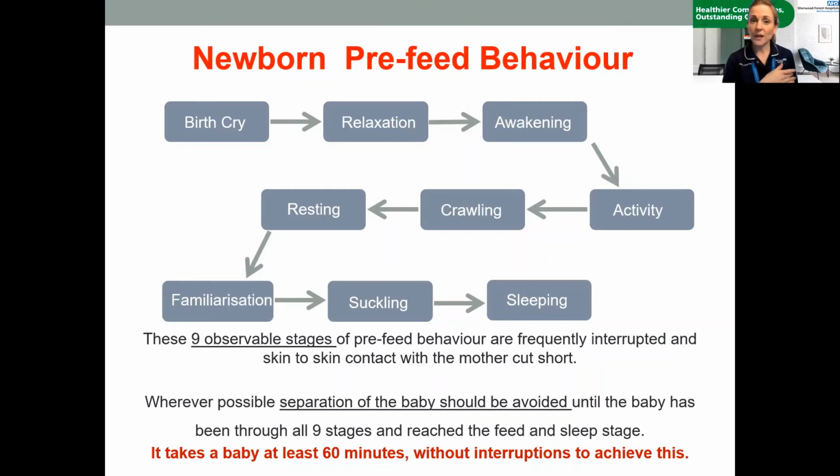At any point they can rest. So resting can happen at any point where they have been really active and then they go calm and rest. And resting is normal. You might see more resting, more episodes of stillness, if you have had pain relief in labour, if you've had any diamorphine or anaesthetics. Sometimes that can mean your baby just takes a little bit more rest during this process.